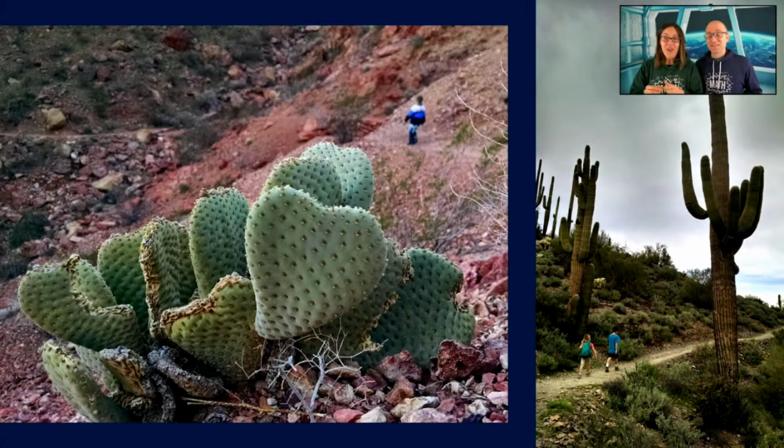It is. And then one of the most famous cactuses is the saguaro cactus. Down right below in this picture, you can see how big they are. They're taller than a lot of trees. Yeah, okay, that is impressive.